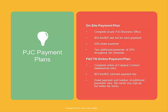There are two ways to sign up for a payment plan. On-site payment plans are available at any PJC location. There is a $25 fee to sign up for a payment plan, and 50% is required as a down payment, with 2 additional payments of 25% throughout the semester. There is also a payment plan available online at the PJC website. This payment plan is called FACTS and is available through the student's Campus Connect login. The same conditions apply as with the on-site plan.